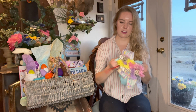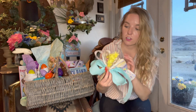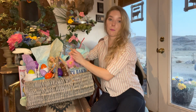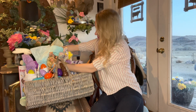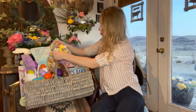So you can see that there's a big difference. And it looks crazy right now. It will not look as crazy once it is tied on board. But I'm gonna tie it right here using our pipe cleaner, front and center. And then we are going to continue to fluff it out.